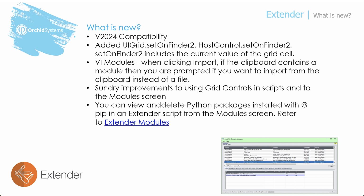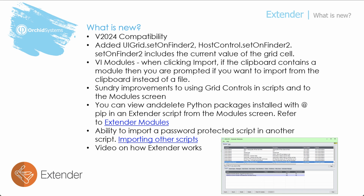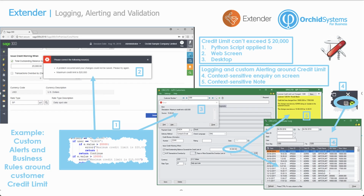The module screen is an important part of Extender. It makes the deployment of customizations easier. You just import your module in the database, restart the Sage desktop, and your customizations are ready to go. You can now also view the Python packages that are part of your Extender module from the Modules tab. We've recently added a video on how Extender works, so if you or your IT team need more detail on the mechanics of Extender, how it links to Sage 300, I'd encourage you to watch that video, which is available on the Orchid website.